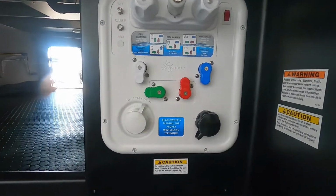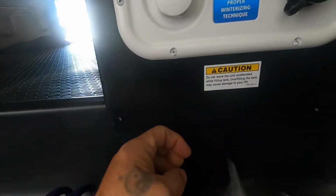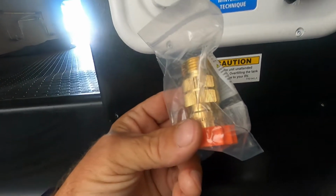Made it real easy here. City water connect. First and foremost, your water pressure regulator. This water pressure regulator is going to reduce the water pressure to 40 to 50 psi, protecting the lines in your unit. Use this when putting fluid in here.